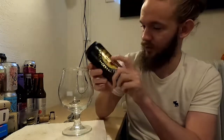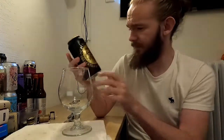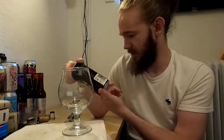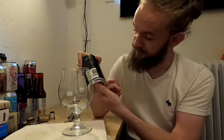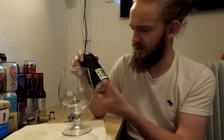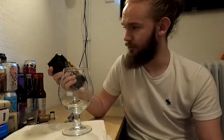Gold top can on this one, and as I said, 7.5% New England Hazy, whatever you want to call it, IPA, double dry hopped, a little bit extra of everything in it apparently. So basically just a slightly stronger version of the original Amazing Haze. If I remember correctly, Amazing Haze is an all Mosaic hopped beer, but don't quote me on that, I'm not 100% sure, but I know there's definitely Mosaic in it.